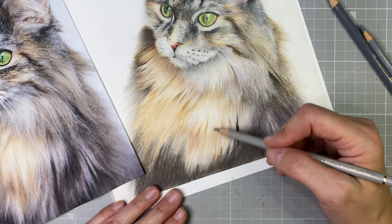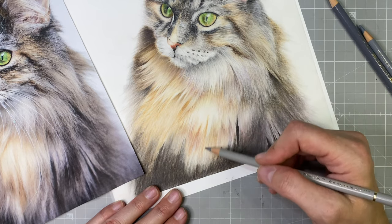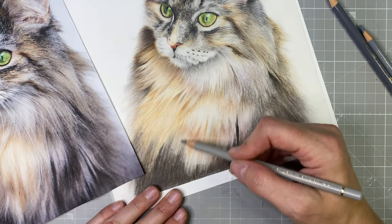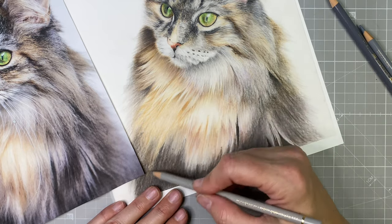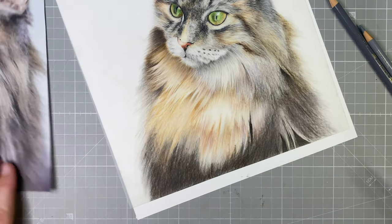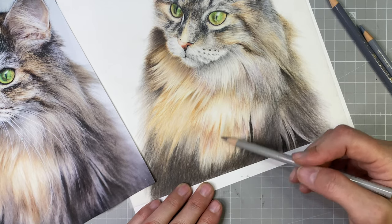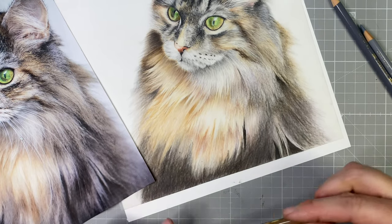Well, let's see what happens. I haven't done hair like this on the drafting film. Or, really, come to think of it, I haven't done hair like this anywhere. I think the Tombow eraser will really make a difference when we get that in here. This is Bistre.